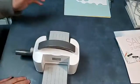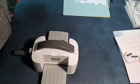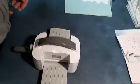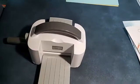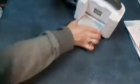I'm going to move you back down here. Hold on. Let's see if I can get, sorry. Let's move you down so you can see what I'm actually doing. Hopefully we'll stay in focus.